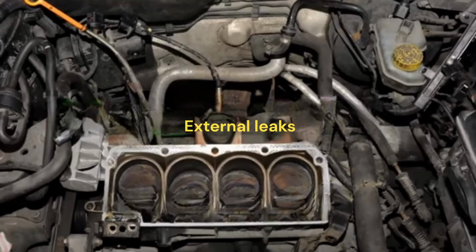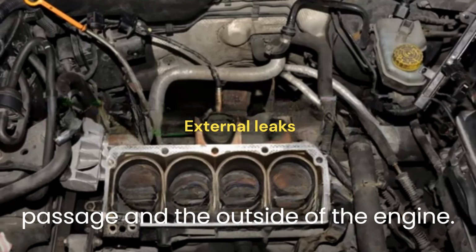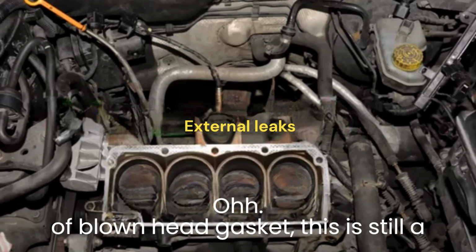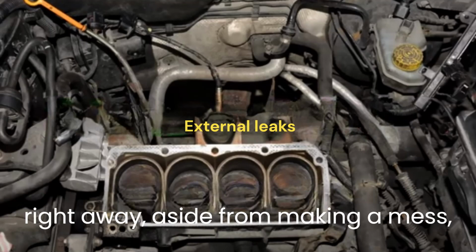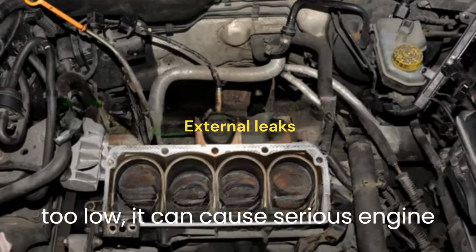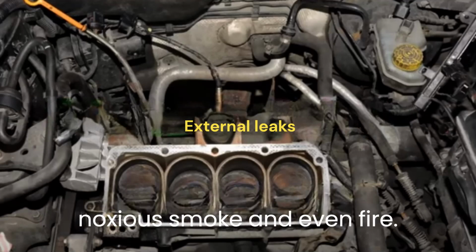External leaks. A straightforward coolant or oil leak may result from a cylinder head gasket blowing between the water or oil passage and the outside of the engine. Even though it's the least serious kind of blown head gasket, this is still a serious situation. Even though an external leak might not be noticeable right away, aside from making a mess, if the coolant level is allowed to fall too low, it can cause serious engine problems. The other problem is that hot exhaust from oil leaks could cause noxious smoke and even fire.